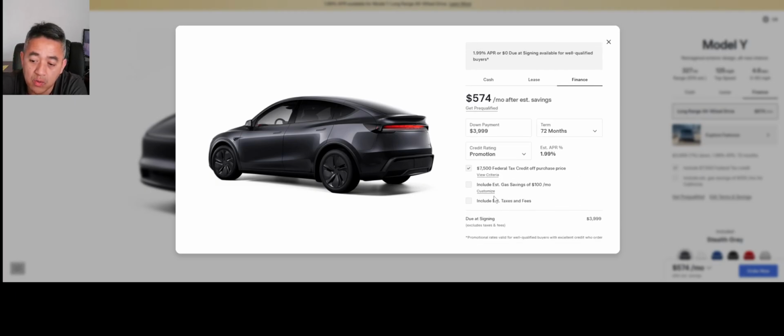So usually you want to put it in there, include the taxes and fees, right? So we know exactly, at least close to, how much we're actually paying. As you can see right here, with $4,000 down for 72 months at 1.99%, that brings you the down payment, and your monthly payment will be $688. Still, that's pretty low, right?